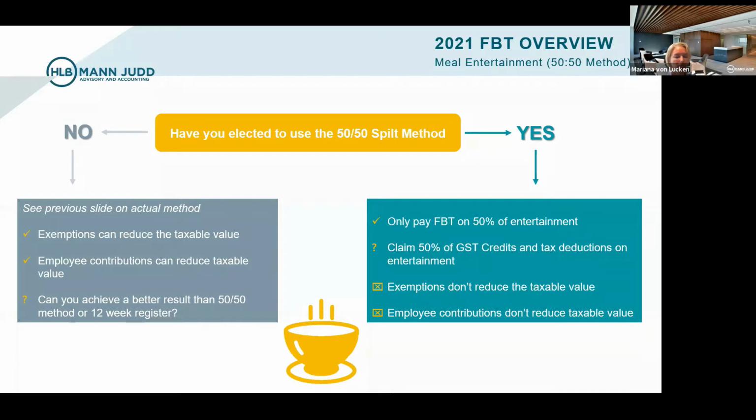Now you're wondering, what's really the difference? And I think the important point to consider here is, as an employer, are you providing entertainment more to employees or clients? If you're providing it more to your employees, maybe the 50-50 method is more effective for you, because as a whole, you might be providing up to 70% or 80% of all entertainment to your employees.